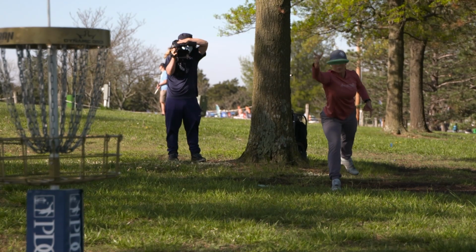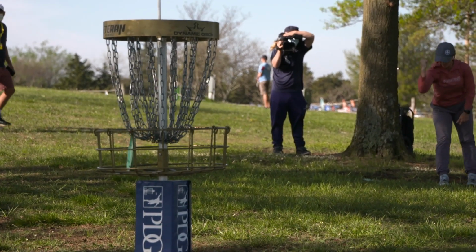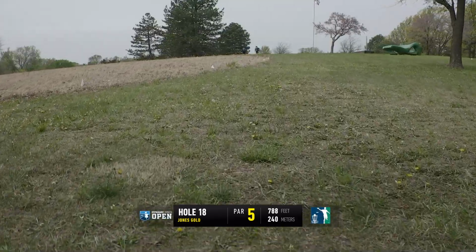Oh, we get some good Jen Allen putting slow-mo. Full extension, almost hits her head with her back leg. Center shades. And the fist pump. There we go. Ba-boom. Get it, Jen. Nicely done. Whew. On to this tough hole 18, Sarah.